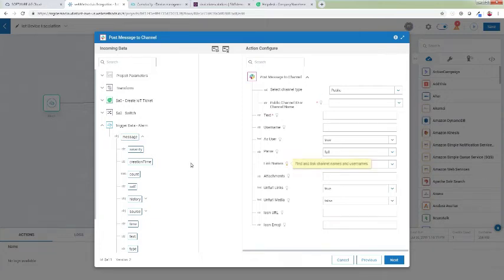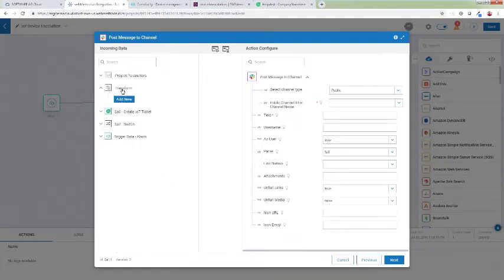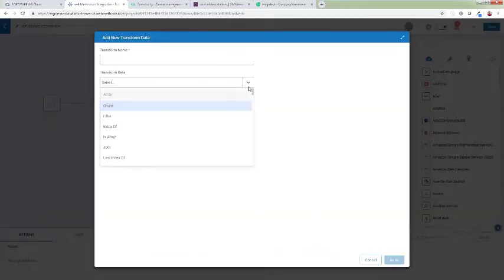When we say we're a Node.js platform, one of the areas that this surfaces in is this transformation step. So if I want to enrich or transform specific data in this step, I can go ahead and add new. And we have a lot of transformation services out of the box, like manipulating arrays, manipulating timestamps or date fields, JSON manipulation, any kind of math calculations that you're looking to perform. So just a lot of services out of the box.